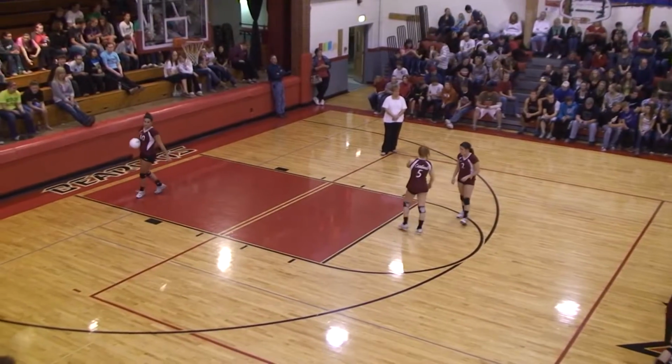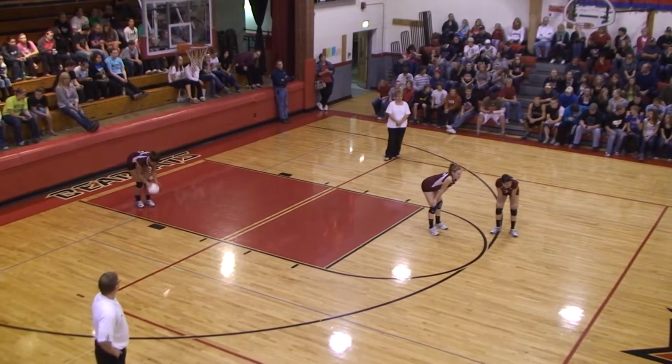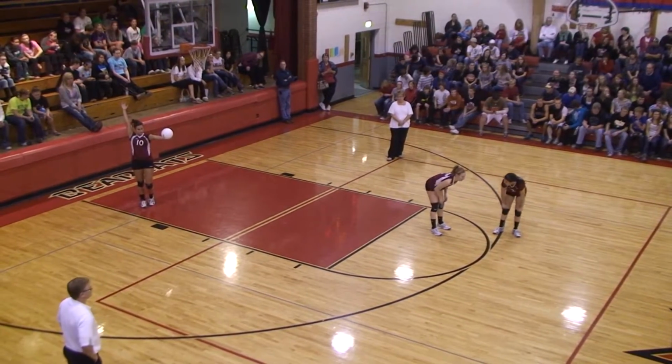Cardinals finally get the serve back. So Langdon scored the first 6 points, then the Bearcats the next 7. Now Langdon finally breaks that streak. We're tied at 7 as Abby Brott brings the serve for Langdon.